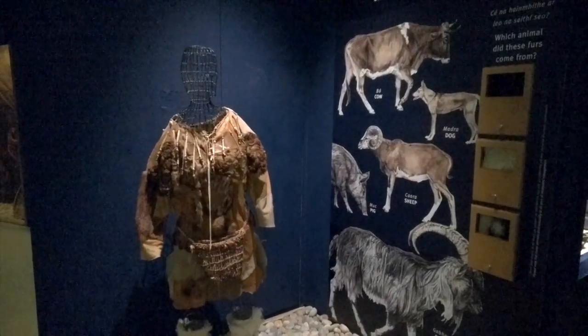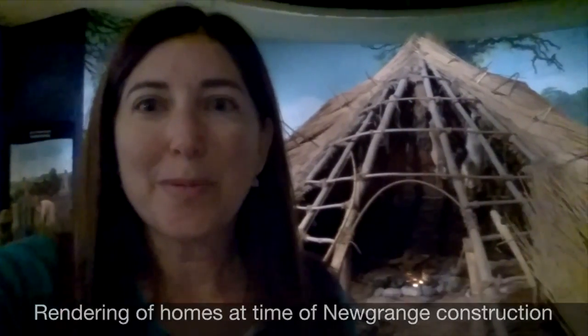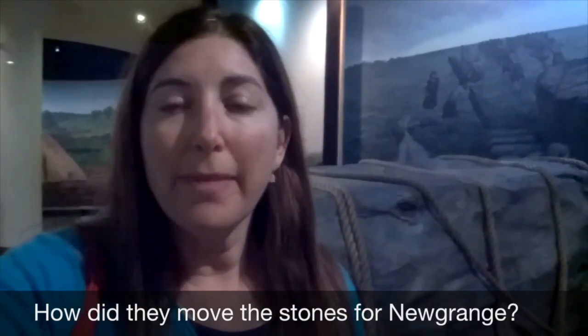The museum explains many things about Newgrange and shares many of the things that were found in the tombs. Archaeologists and scientists believe that this is how people must have lived at the time when Newgrange was constructed. The gigantic and heavy stones came from many kilometers away, some 20 and some 40 kilometers away. They suspect this is how they moved them.